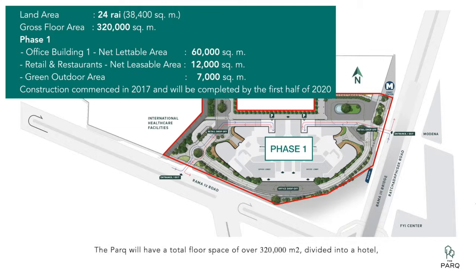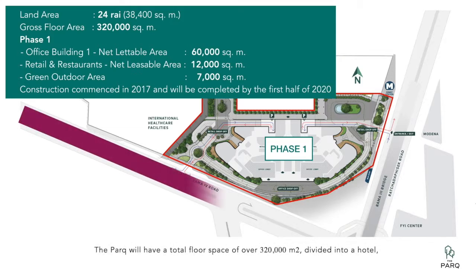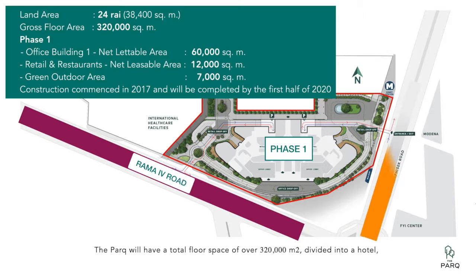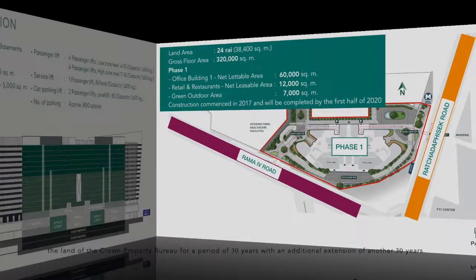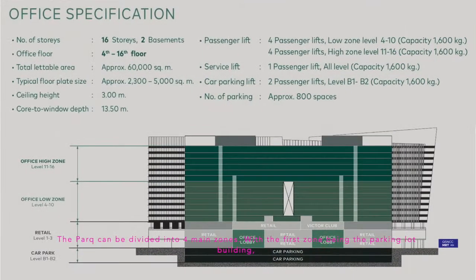The park will have a total floor space of over 320,000 square meters, divided into hotel, office and rental spaces spanning an area of 24 rai, with the right to lease the land of the Crown Property Bureau for a period of 30 years with an additional extension of another 30 years.